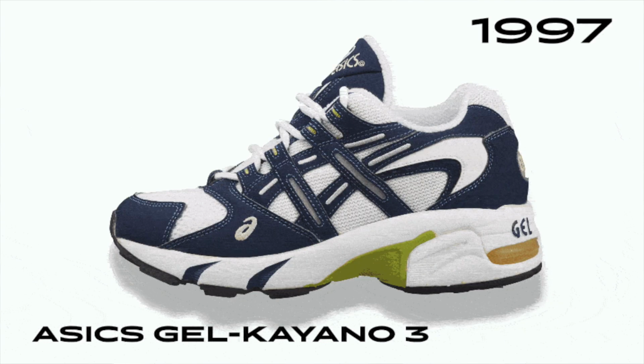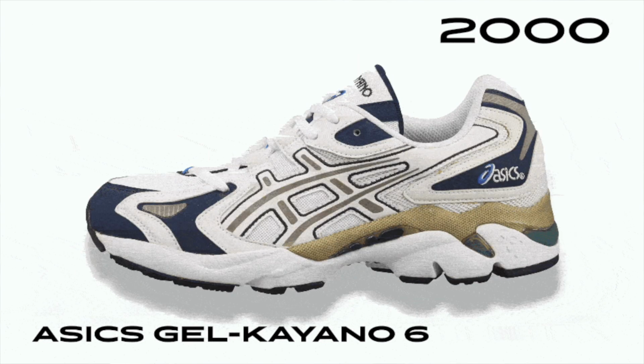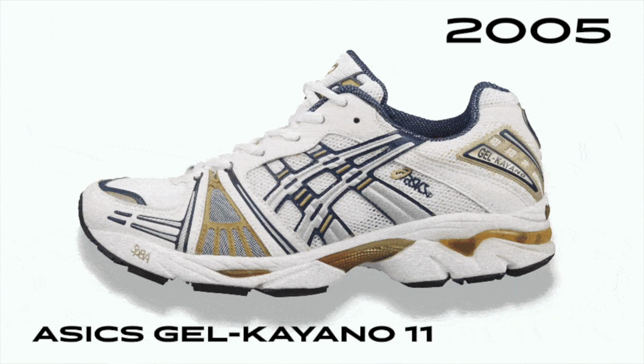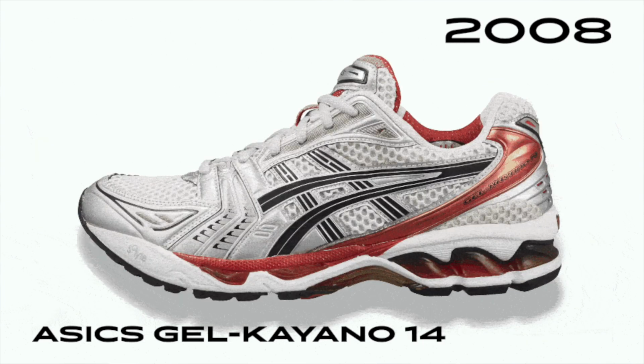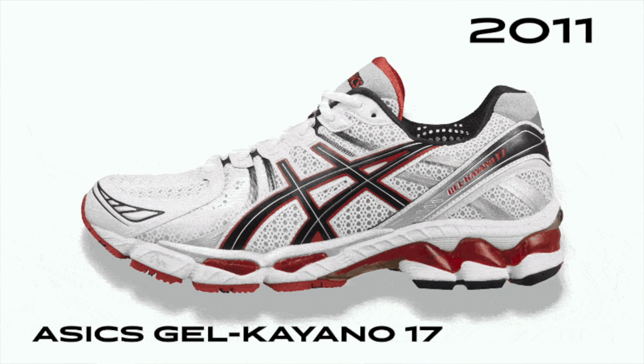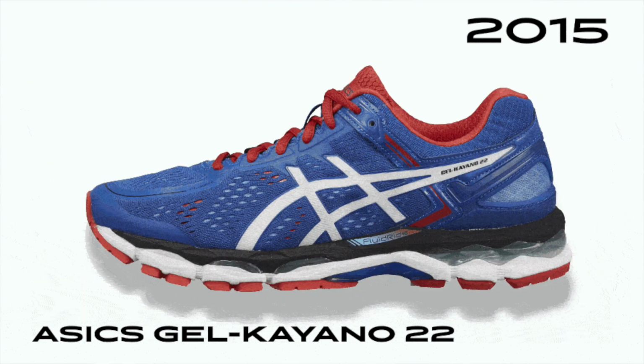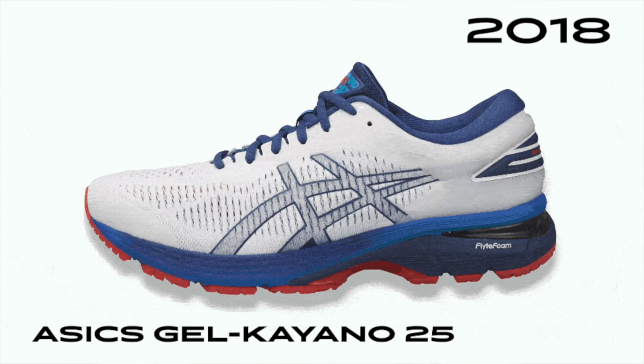But now let's get into the review, and I first wanted to talk about this model, the Gel Kayano. I'm pretty sure this is the first pair of Asics that I've reviewed on the channel, and this pair, the Gel Kayano, it was released in 1993, and it was designed by Toshikazu Kayano, who claims that the design inspiration for the original pair came from a stag beetle. And since 1993, a new version has been released every single year.